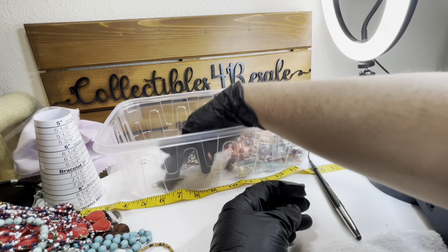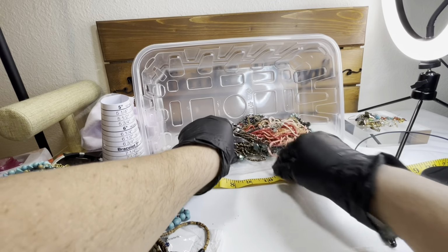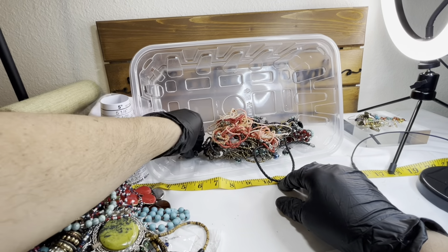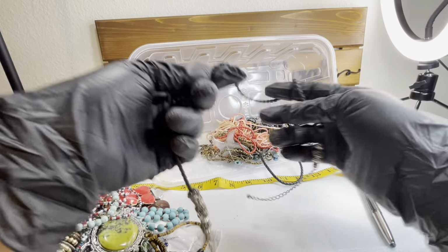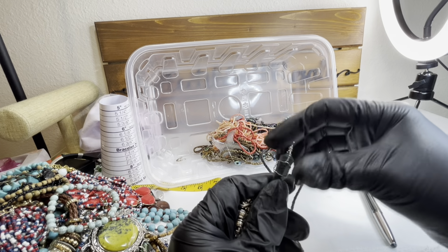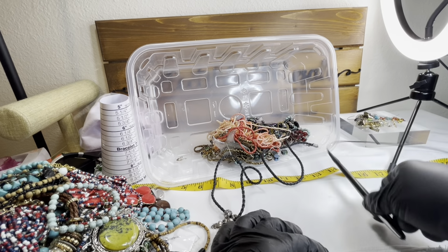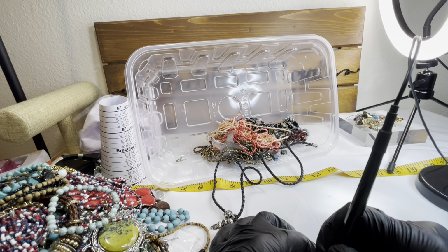Okay, some more single earrings. Getting down to the wire. And there wasn't like a bunch of dirt or anything, which is nice because a lot of times you empty these suckers out and it's just dirt everywhere. This is a cool, like, crystal pendant. Let's see if that registers anything. Okay, so that's glass.